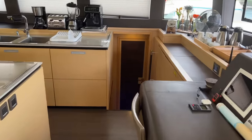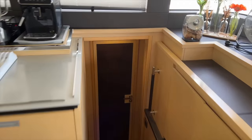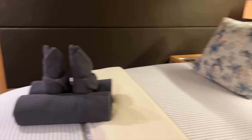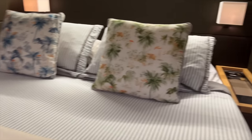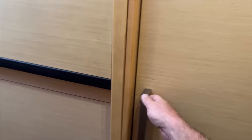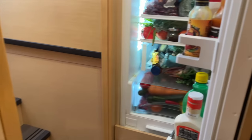Going port side, we have a mirror image cabin with shower and head. We have more refrigeration here. Also, a day head and shower.